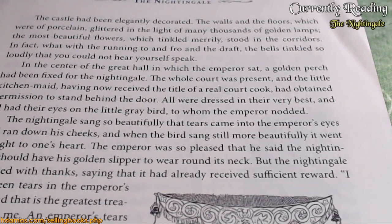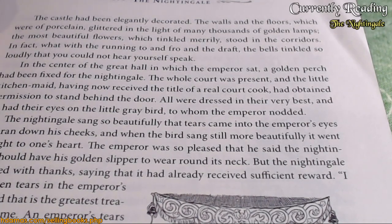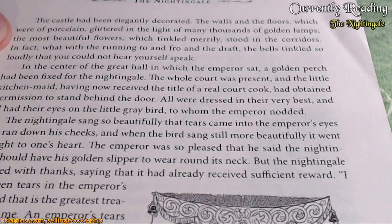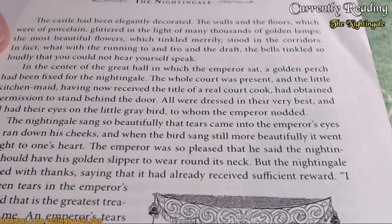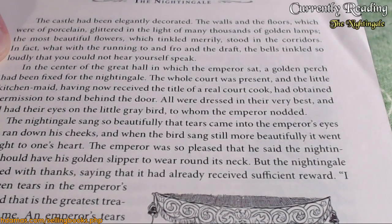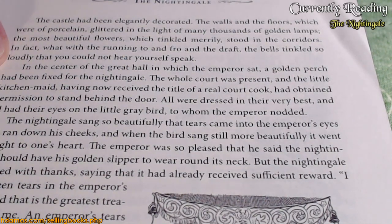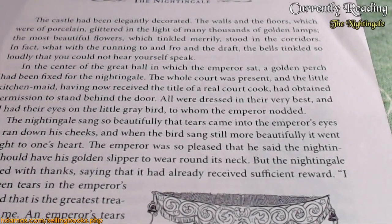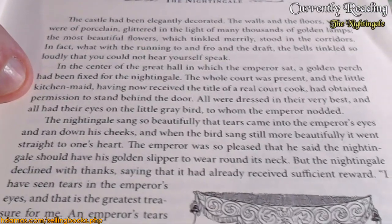The castle had been elegantly decorated. The walls and floors, which were of porcelain, glittered in the light of many thousands of golden lamps. The most beautiful flowers, which tinkled merrily, stood in the corridors. In fact, what with the running to and fro and the draught, the bells tinkled so loudly that you could not hear yourself speak. In the center of the great hall in which the emperor sat, a golden perch had been fixed for the nightingale.